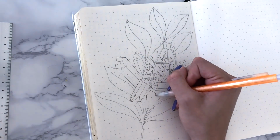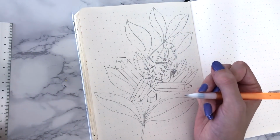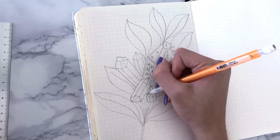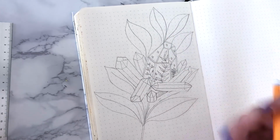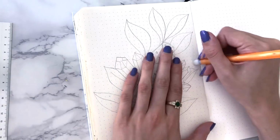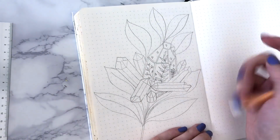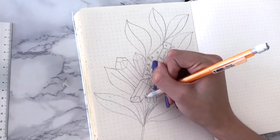So right here I'm just fixing up the bottom part because it looked a little off, and just kind of fixing it in so it looks correct with the way the plants are and the way the crystals are. And for this part I'm just using a very basic mechanical pencil.